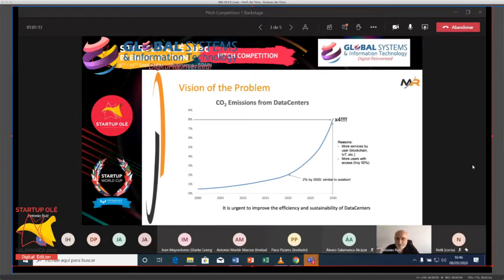Here we have the graph of the evolution of the data center emissions predicted by Fortune. Other organizations such as Greenpeace have similar predictions. Today, the impact of the emissions of data centers is similar to that of the automotive and aviation industries, but will be much greater in the near future. As you can see, the emissions may be around 8% by 2030. So the question is not whether legal regulations will appear on the problem. The question is when they will appear.